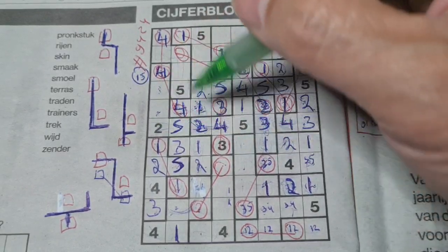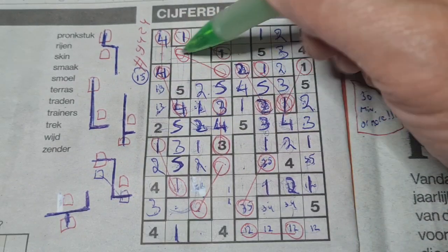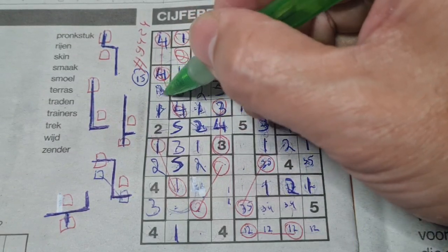Two numbers left in this L-shaped area for us, 1 and the 3. Let me mark those 1 and 3. These 2 boxes can be 1, so 1 box left for the 1 in this area is supposed to be here. A 1 and a 3, we have a 1 now, no 1 there. 1 should be here, and the 3 goes there.